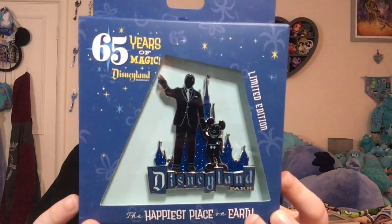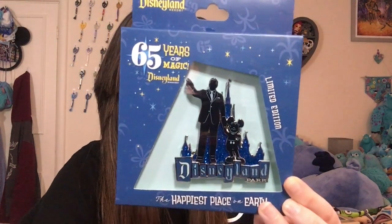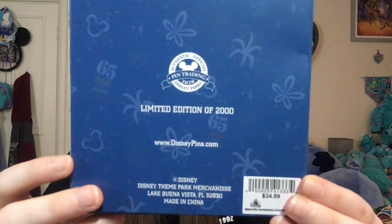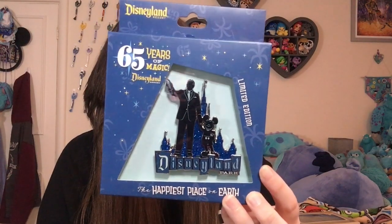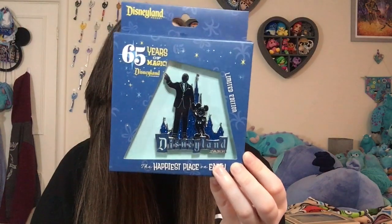So this is the Disneyland 65th Partners Statue Jumbo pin. As you can see, it's quite large. So this is the Walt Disney Day pin, and this is the jumbo pin. It is a limited edition of 2000, and it was $34.99, and it's black and blue. It's the Partners statue in front of Sleeping Beauty Castle, and then it says Disneyland Park in the style of the 1950s sign. And I just absolutely love it. It's such a gorgeous pin. It's actually my first jumbo, which I'm really excited about, and I'm just so grateful to Joe and Andy for getting this for me for Christmas, so thank you so much.